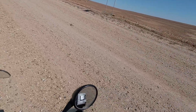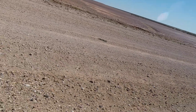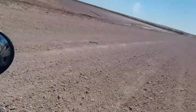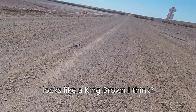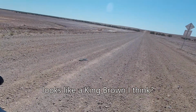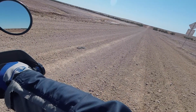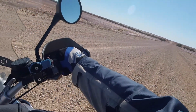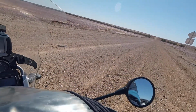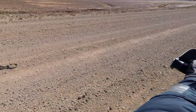Bit of a snaky there. It's a mulga snake, also known as a king brown. Poor bugger's been hit. It looks like a king brown, I think. And this poor bugger looks like he's been hit by a vehicle. I'm going to go and have a closer look. And it looks like the poor bugger is still alive. But I'm going to keep my distance because you don't want to get bitten by a snake as venomous as that out here.